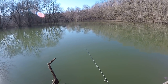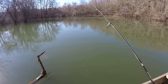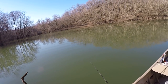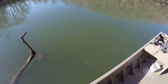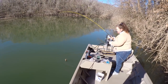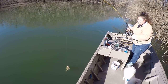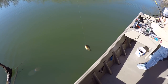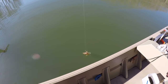Now, you got him. I'm trying to get you out from around this. Is he fighting? My goodness. Woo-wee, what a redear. Now that's a good one. That's the kind right there that we're fishing for. And Mama Sue got him.